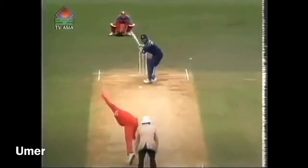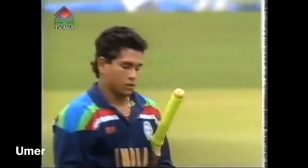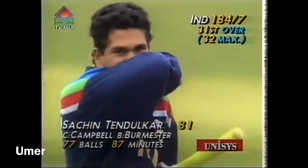Well, a bit of an inside-out shot here, just trying to squeeze it, really. Probably trying to hit it around mid-on, but a bottom hand screwing it around. That's a very well-judged catch, too. And Burmester picks up his 3rd wicket for 30. And Tendulkar's innings has come to an end. 81 in 77 deliveries, 184 for 7 in the 31st.